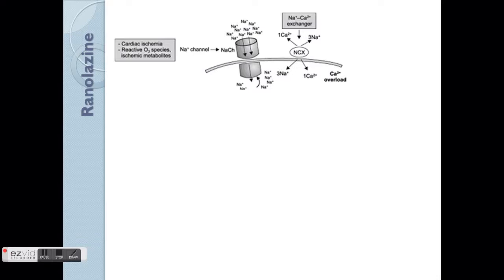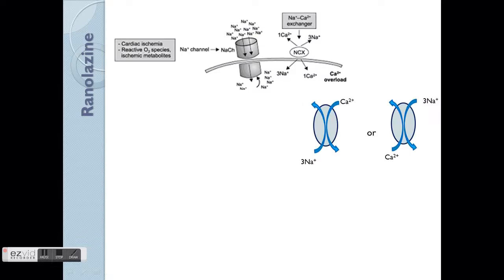Okay, another one here is called Ranolazine. The pharmacological action of this one is a little bit more complicated. It again acts on the sodium channels, but this one acts on the late sodium channels. So they're trying to say that in cardiac ischemia conditions and so on, there's an overload, and under these conditions the sodium channel will be open. So for Ranolazine, imagine this sodium when it enters, it can cause a change in the effect of this sodium calcium exchanger. So let's look at here.